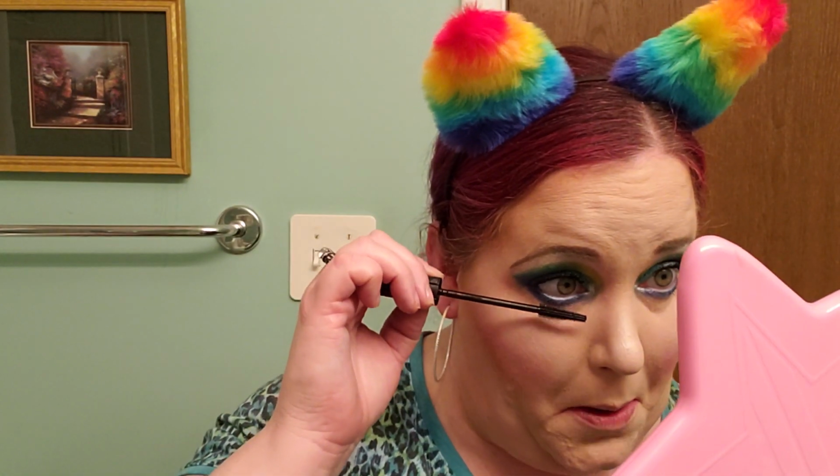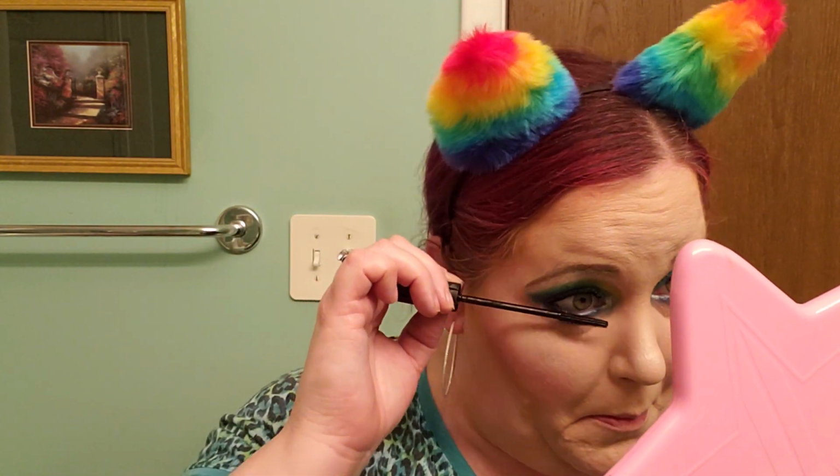I just feel like, I mean, this works, don't get me wrong, but the miniature one just was easier. And I felt like it made my lashes longer and thicker than this one does, even though this one works pretty well. Okay, so for my lips, I'm gonna take the foundation off. My lips are dry today. I think I am gonna use the new one and see how I like it.